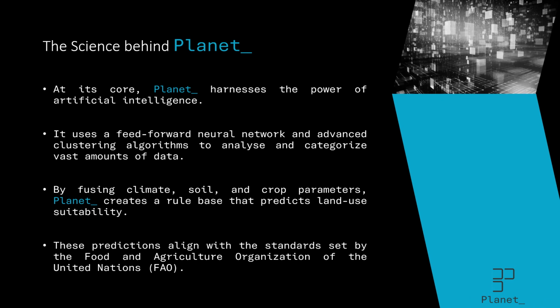At its core, cLimate harnesses the power of artificial intelligence. It uses a feed-forward neural network and advanced clustering algorithms to analyze and categorize vast amounts of data. By fusing climate, soil, and crop parameters, cLimate creates a rule base that predicts land use suitability. These predictions align with the standards set by the Food and Agriculture Organization of the United Nations.